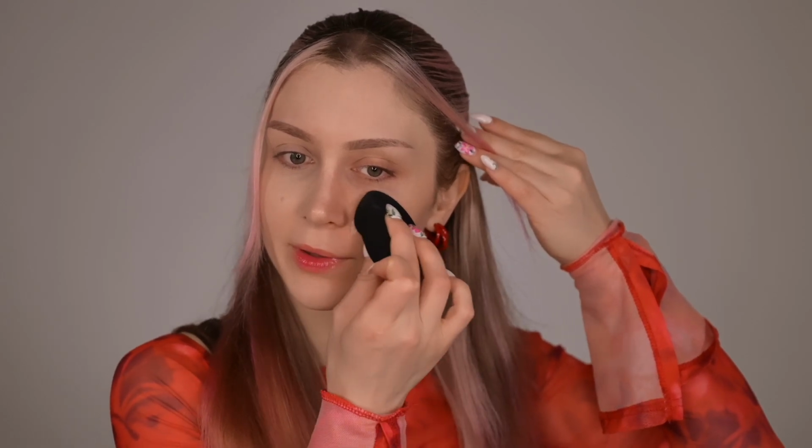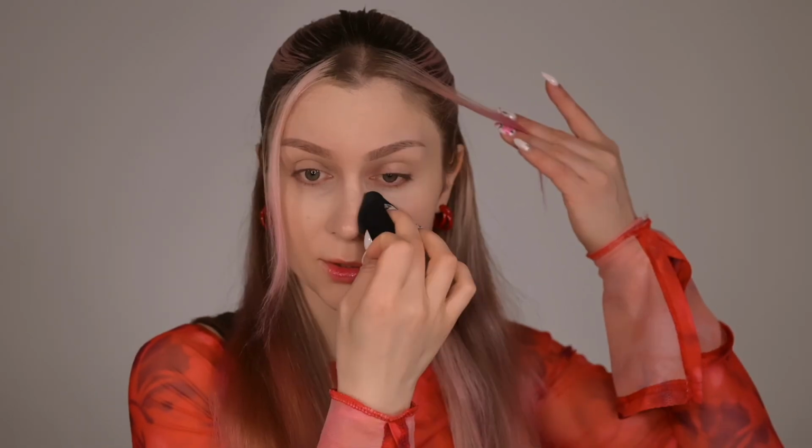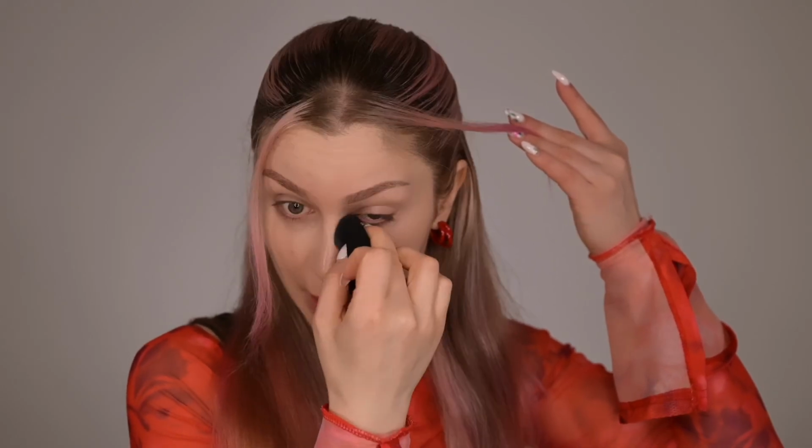Or maybe not. We'll see. Okay guys, are we ready to see how the other side is gonna look? I'm gonna use the sponge on the other side and let's see. So here's the foundation when it's just applied. This is literally the best way for you to see if it's oxidizing or not. Truly, you can see it's slightly lighter, but it doesn't give me that crazy difference.